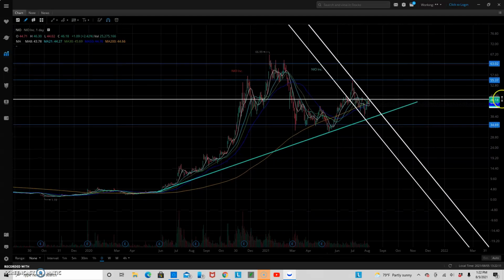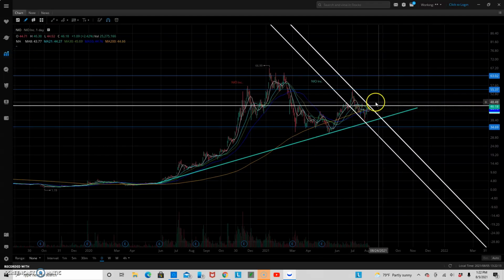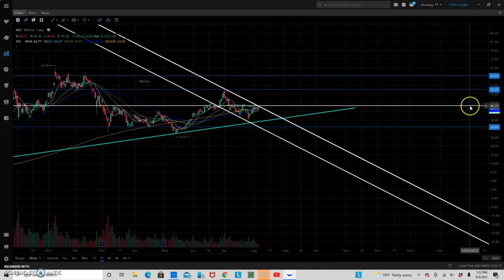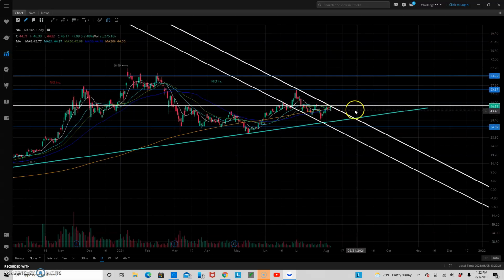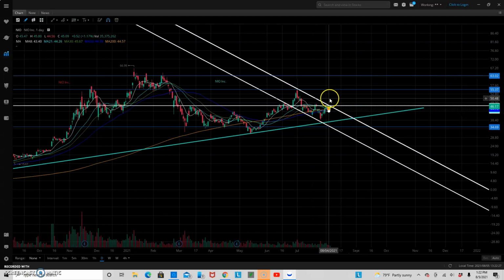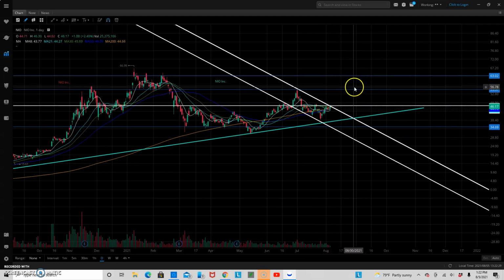Like I said, just watch out next week. Major resistance coming up right here around $46 and around 50 cents. So we're going to be looking to close today out above there, and tomorrow also holding above that area if we want to see this thing move up to our next resistance point, which is around $55 here.